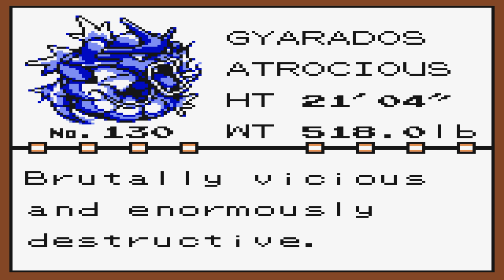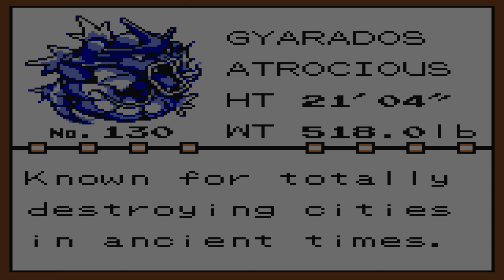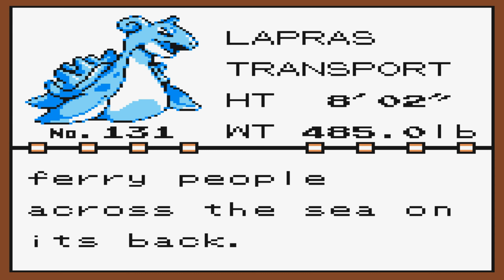Gyarados. Brutally vicious and enormously destructive. Known for totally destroying cities in ancient times. Lapras. A gentle soul that can read the minds of people. It can ferry people across the sea on its back.